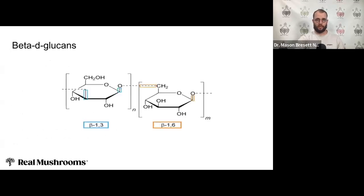So here's just an image of a beta-D-glucan, and they're these specific branches and chains, which is why they get their name. We know that yeast also has beta-D-glucans, as do oats and different foods as well. The mushroom beta-D-glucans are just a little bit different, or a lot, in the sense that they have a more complex, 3D structure, which gives them more immunogenic potential or immune modulation capacities.